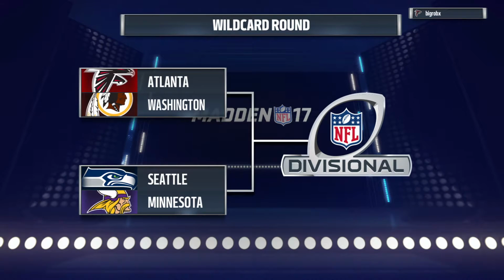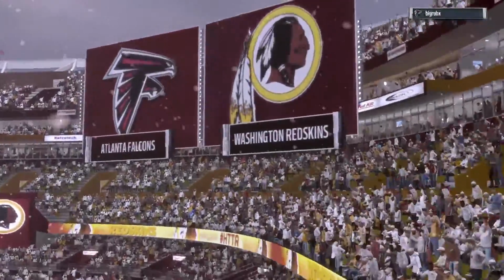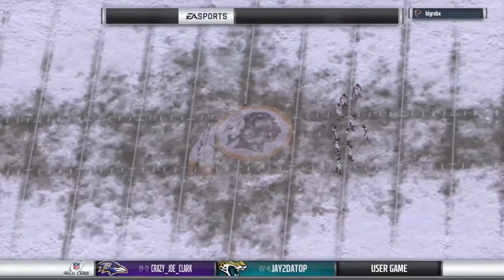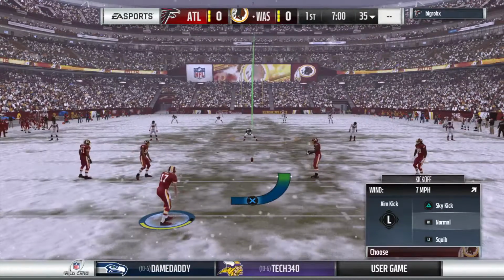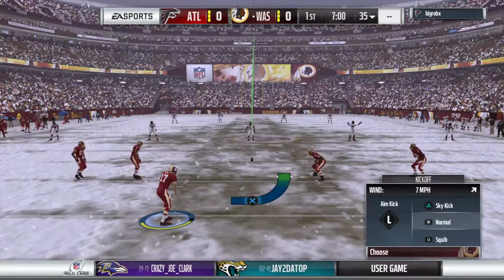Everybody, I'm Larry Ridley, and this is Madden 17 on EA Sports. The stakes have been raised here in the wild card round, as it's time to win or get an early start on the offseason. It's the Falcons going up against the Redskins. It's a cold one in our nation's capital. We're off to FedEx Field to hook up with our commentators, Brandon Godden and Charles Davis.